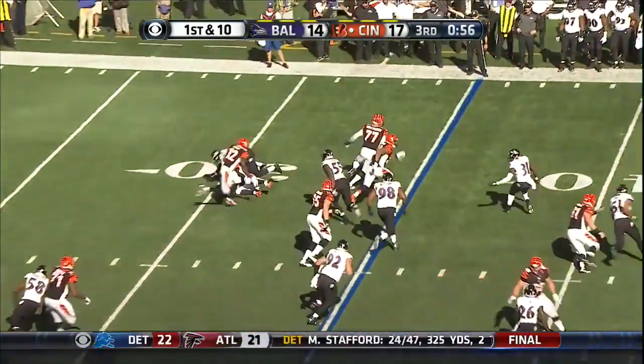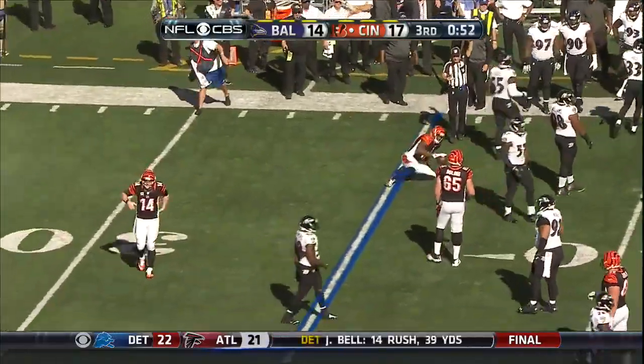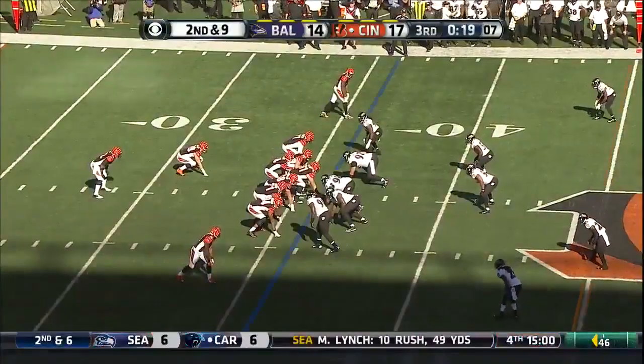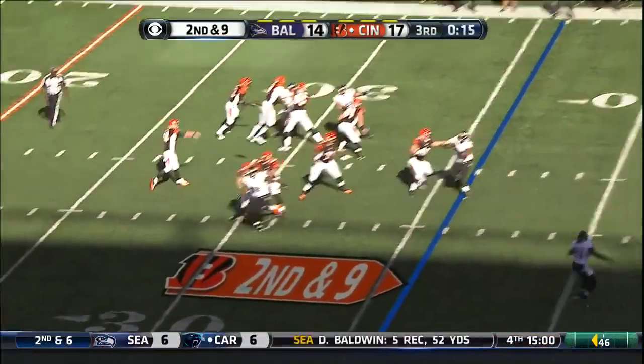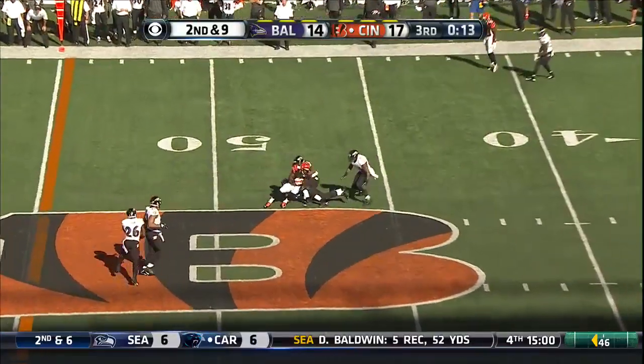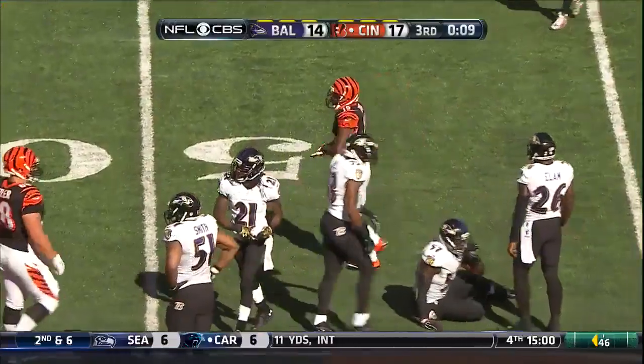And here's that same reverse again, Sanu. And this time wrapped up by Terrell Suggs. 1-yard pickup, 2nd and 9. Dalton with time, throwing over the middle, and he's got his man across midfield into the 48-yard line. That's Brandon Tate once again.